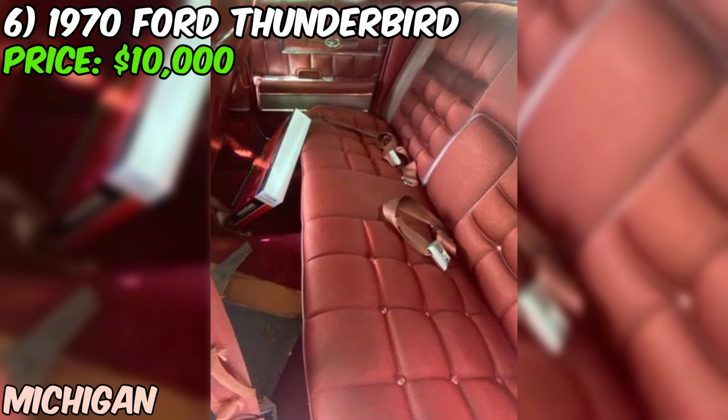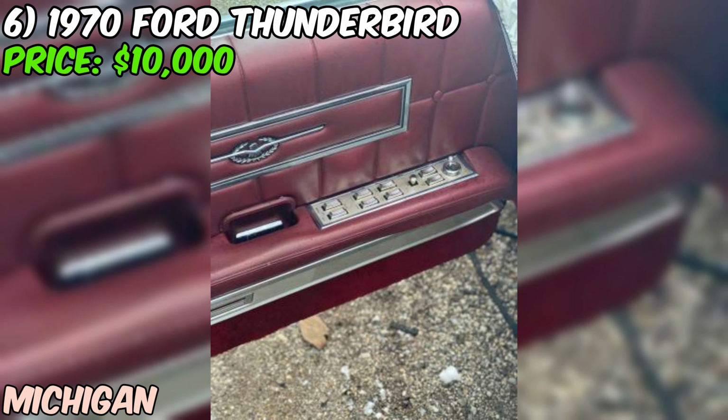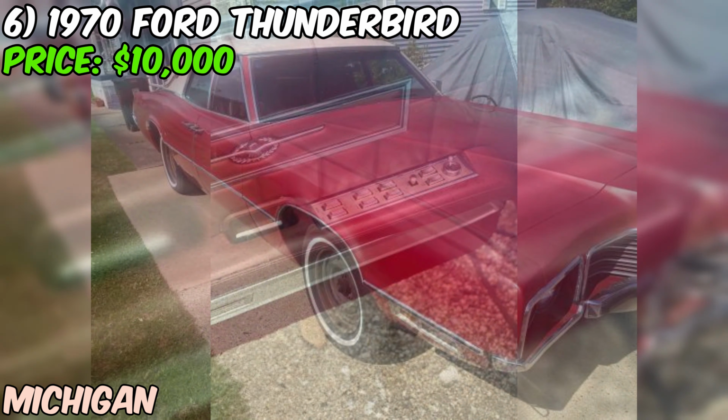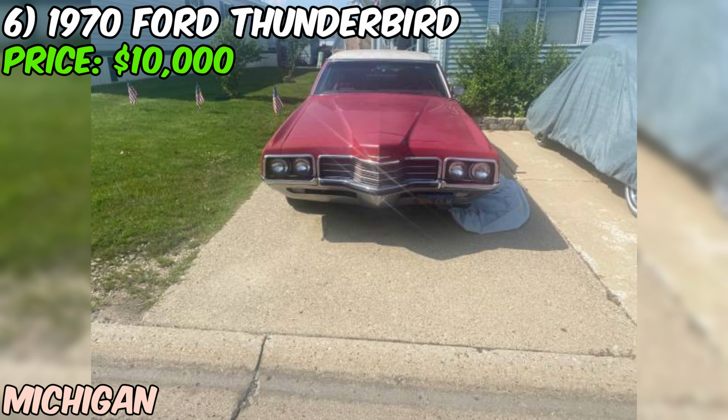In summary, this loaded and rare 1970 Ford Thunderbird Landau with a factory sunroof seems like a great opportunity for classic car enthusiasts. With its powerful 429 engine, luxurious interior, and recent maintenance, it could be a fantastic cruiser or a solid base for a restoration project. If you've been searching for a unique and well-optioned vintage T-Bird, this one is definitely worth a closer look.